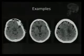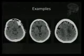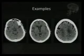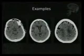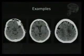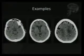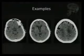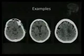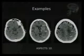This is an example: patient with hyperdense MCA. We have 2 cuts: basal ganglia, centrum semiovale. M1 looks fine, insula looks fine. We can still see gray-white matter differentiation. Internal capsule looks the same as the other side. Caudate nucleus, lentiform. M4, M5, M6. You can still see gray-white matter differentiation. So those are the regions. This would be an ASPECT score of 10.